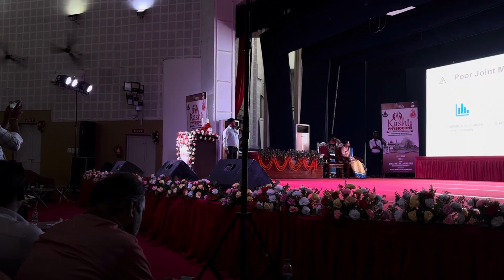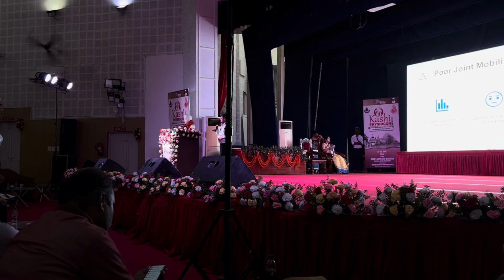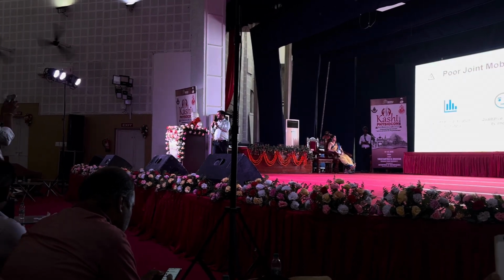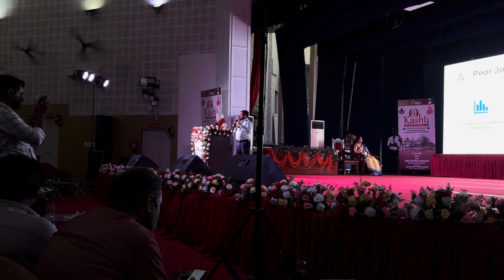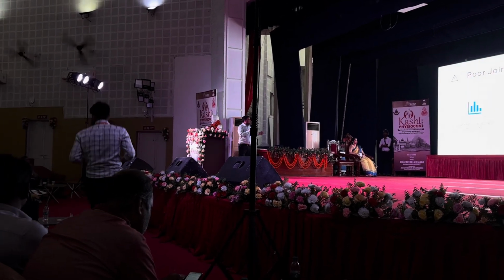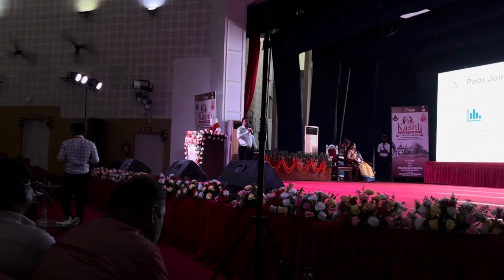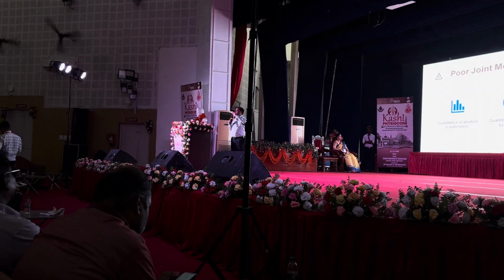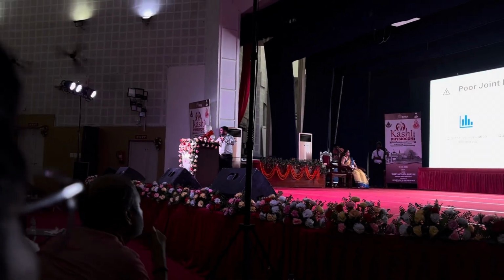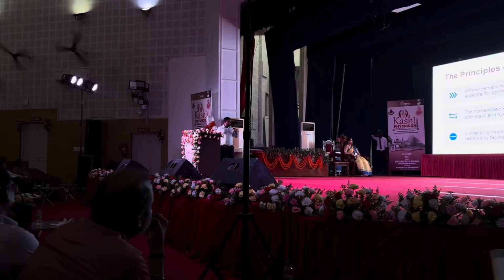Then we felt that was poor joint mobility assessment, because most of the time, the few joints you assess have mobility in millimeters. So it's actually not possible for you to evaluate that. Then there's qualitative evaluation by feel, and it varies a lot. There's very poor inter-rater and intra-rater reliability. So these were the potholes. So we started filling them.